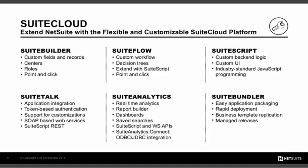So we're able to take functionality, deploy it into your account, bundle it up, and also allow you to share functionality that potentially you have developed, create workflows that allow you to automate business processes within your own organization with a simple drag and drop workflow tool. You're able to still code on top of NetSuite if you so choose, leveraging our SuiteScript capabilities.